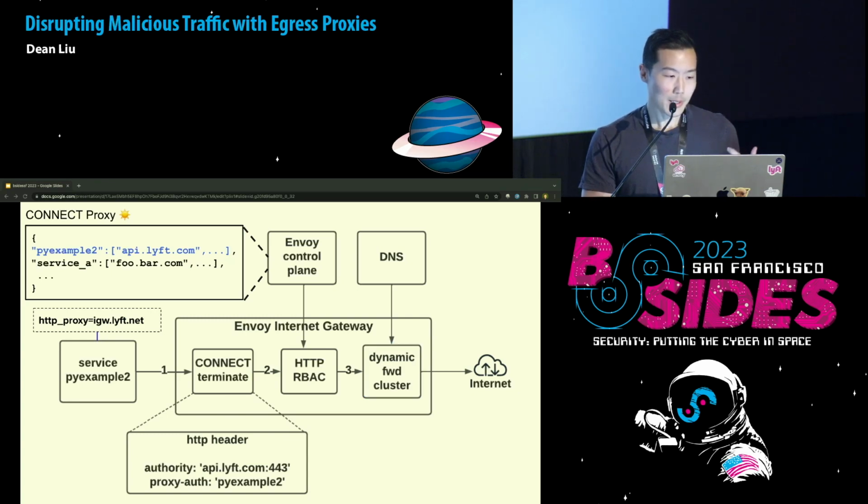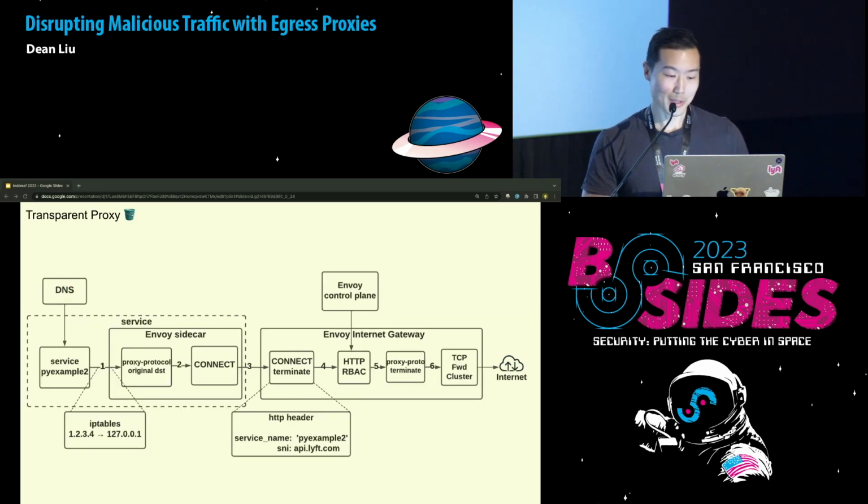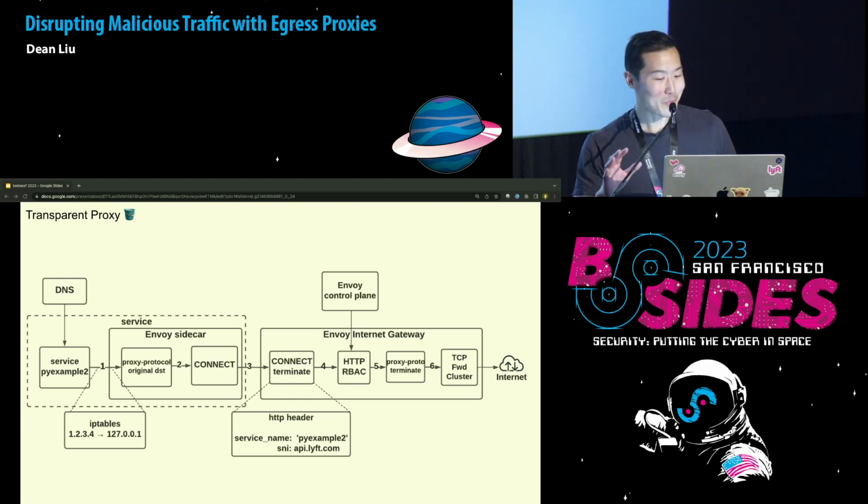So next, I'm going to talk about the transparent proxy. And this path is how we capture leaky traffic. And also, we have a bunch of levers to control traffic. So comparatively, it is far, far more complicated.